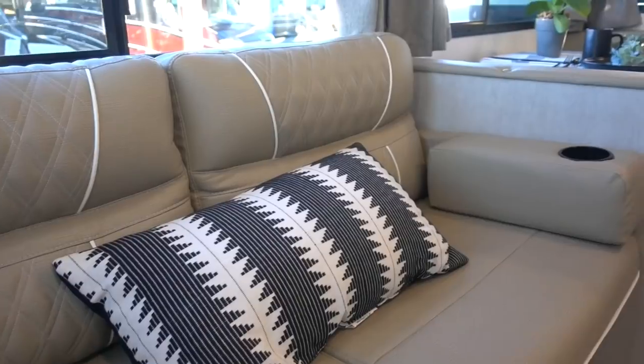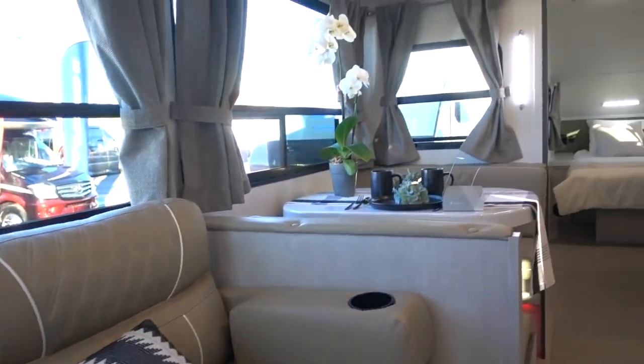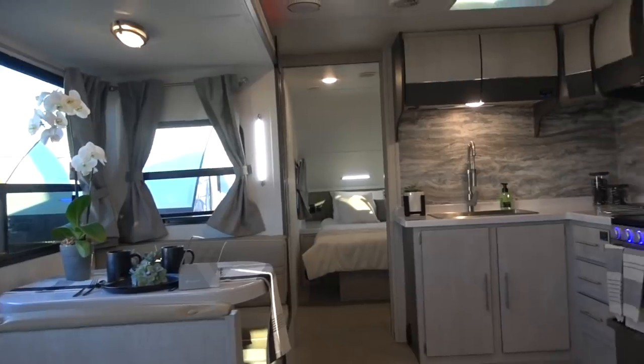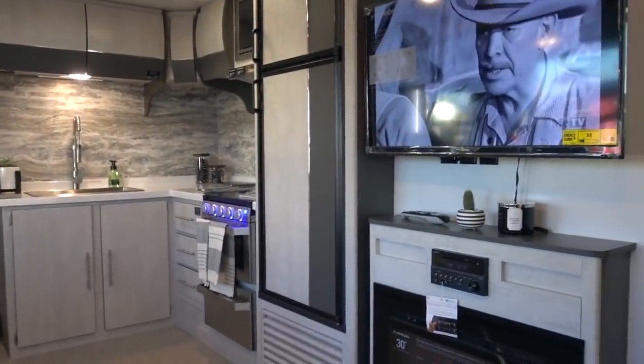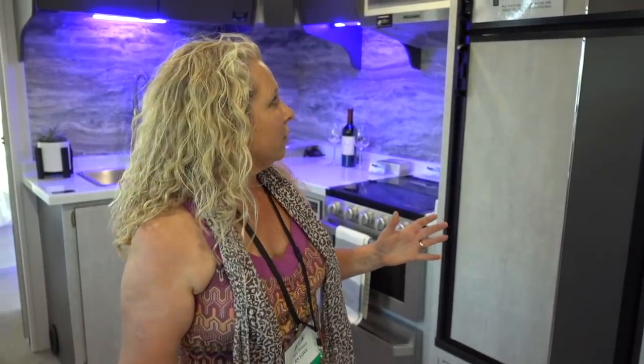We are inside the Travel Lite RV Evoke. It's a 28.5-foot travel trailer. This is the Model C, and as you can see, this is unlike any travel trailer we have seen before. This is beautiful. They've done a really nice job. Very open, light and bright, lots of windows. Very modern. This is a really attractive travel trailer.